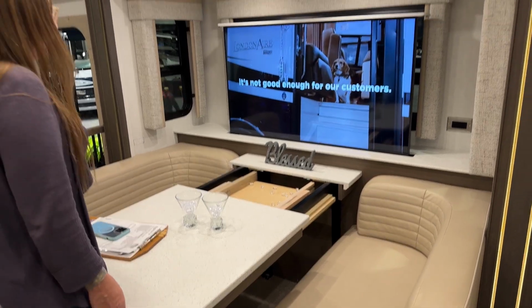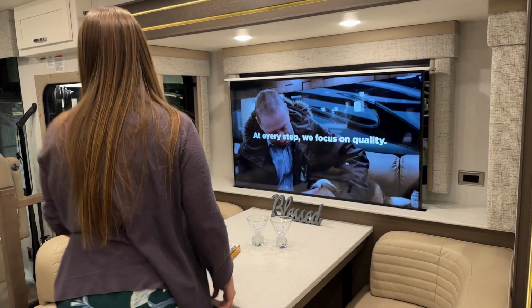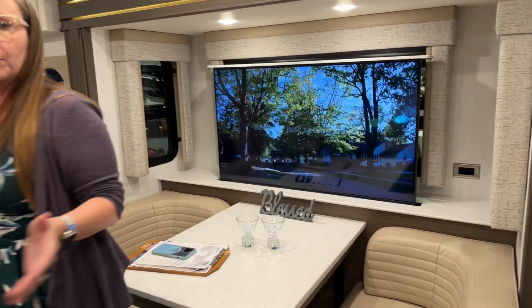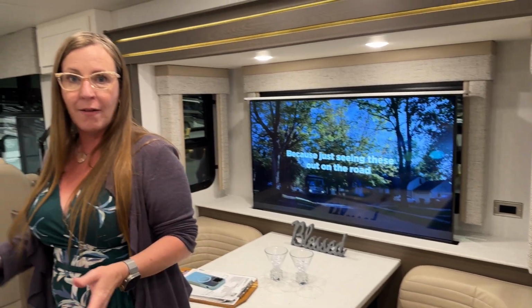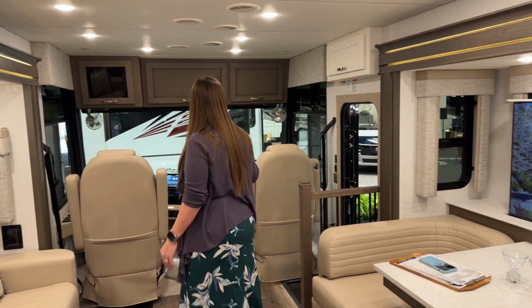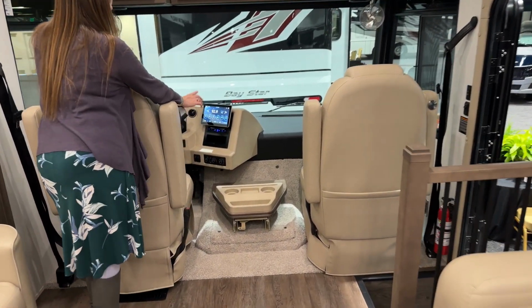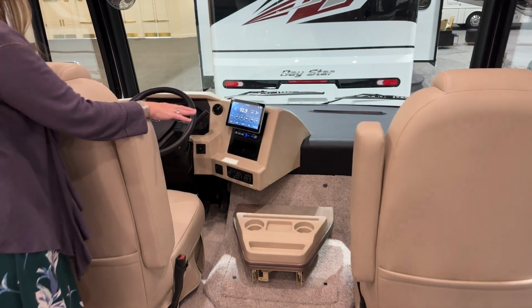Ha ha ha. But anyway, so this is just a really nice area if you've got company and you want to be able to be comfortable while you're out on the road having, you know, your family out for dinner. You've got tons of room here. Another great feature that's carried over, we have this little table which sits between these two fantastic chairs.